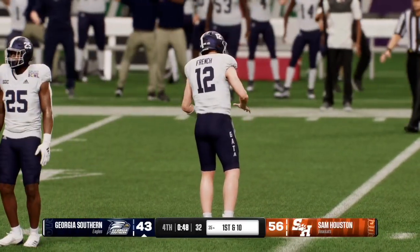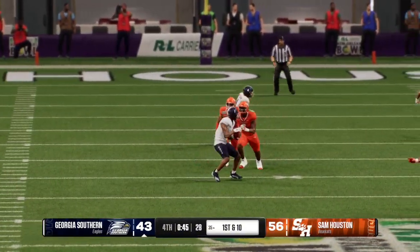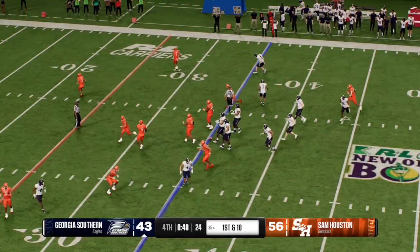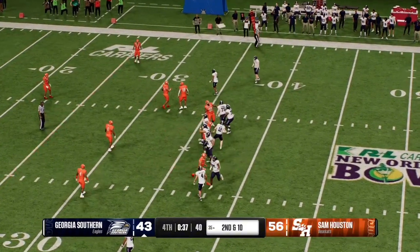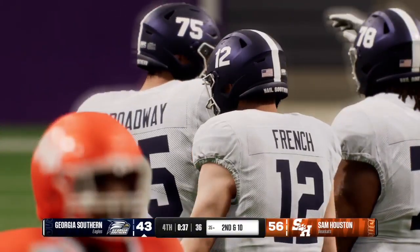There's a reason 3rd down is called a money down. What a great find by the quarterback. Great job finding his receiver. At the end of the game, you look at 3rd down percentages, it tells a huge story, and it goes a long way in deciding who wins a football game. And quickly to the line of scrimmage, they spike it and stop the clock. Brings up 2nd down.